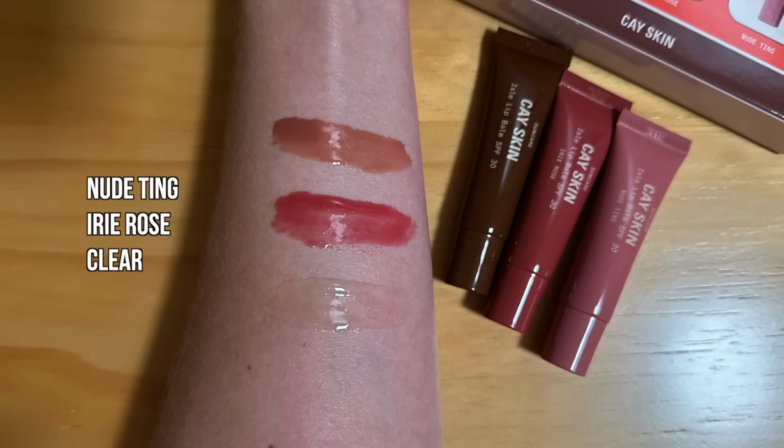Also, I love this formula. This is the K-Skin. These are the Isle Lip Balms. Now these are special because they have SPF. These are a little bit thicker and a little bit more pigmented than the Summer Fridays. Very high shine, and they last forever. So it has the clear in here, and then you also have the Ivory Rose and also Nude Ting. Just beautiful colors, again, much more pigmented. So this is something that kind of gives you that really glossy, popsicle lip look.